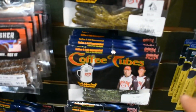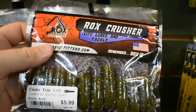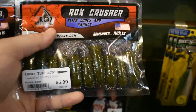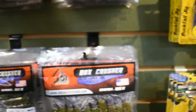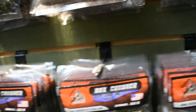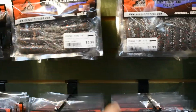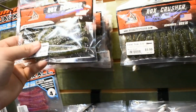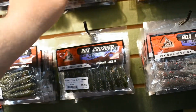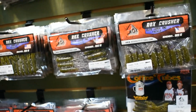All these good stuff. And of course, Strike King, but also Rox Outfitters came out with their own tubes. They came out with a choke tube. Now these dudes right here, I've been catching some fish on these past couple weeks. I got them in 3.75 inch and 2.75 inch size, and I can definitely say they got some of my favorite colors, like this dude right here, Rebel Smoke, Green Pumpkin, and Melon Storm is a color I've been getting some fish on, and Fudge Raisin, Spotted Mustard Seed, and Peppered Pumpkin.